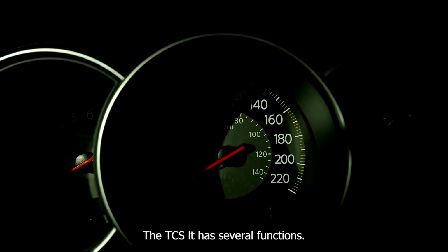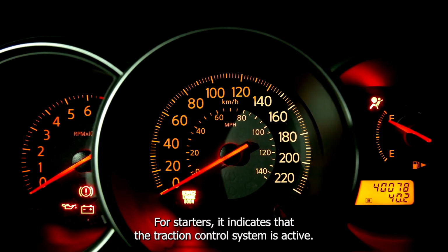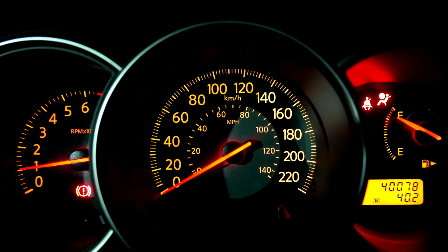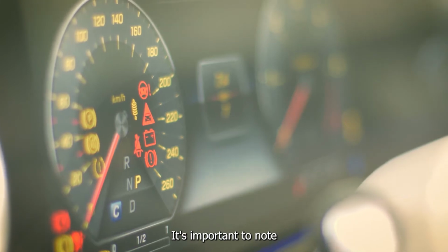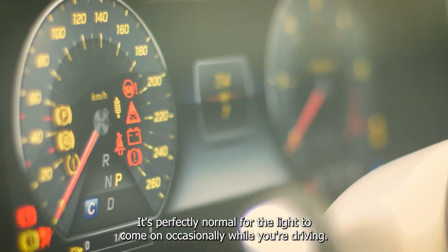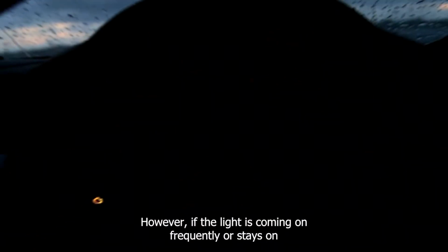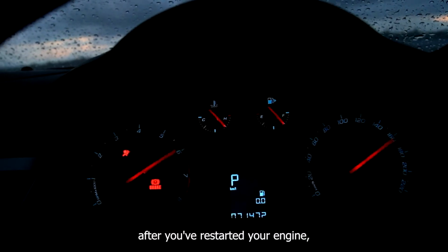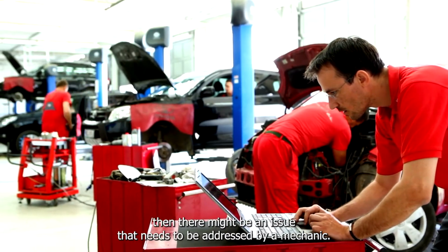The TCS light has several functions. For starters, it indicates that the traction control system is active. Secondly, it comes on when there's a problem with the system. It can also indicate that the system is disabled. It's important to note that the TCS light doesn't necessarily mean there's a problem with your vehicle. It's perfectly normal for the light to come on occasionally while you're driving. However, if the light is coming on frequently or stays on after you've restarted your engine, then there might be an issue that needs to be addressed by a mechanic.